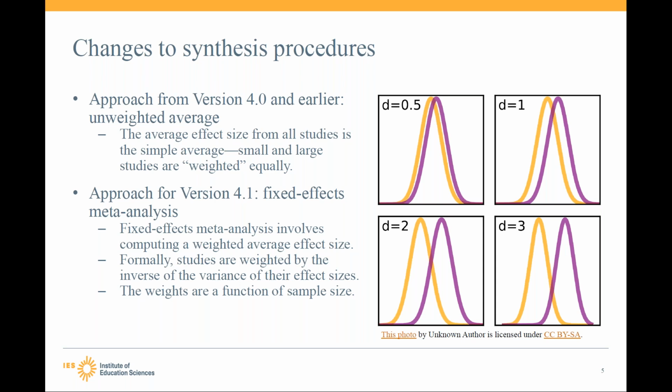What this new approach has done for version 4.1 is implement what we call the fixed effects meta-analysis. It weights each effect size by the inverse of the effect size's variance. Now, the effect size's variance is essentially a function of the sample size. And what that does is it says everything being equal, effect sizes from larger studies get a larger share of the relative weight in the meta-analytic model. So an effect size from a larger study would have more weight in the meta-analytic model than an effect size from a smaller study. All right.